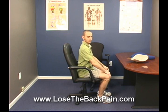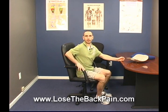So not very good. What's likely to happen with most people in this type of chair is you're going to sit about here, you're going to round your back, relax the muscles in your torso, you're going to sit like this, or leaning forward and rounding. Not a very good posture, especially if you have back pain or sciatica. So there's obviously things you can do to make this better.